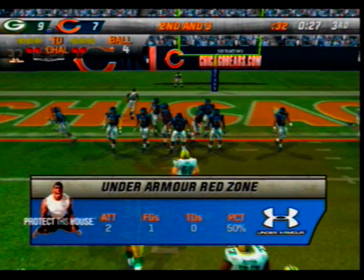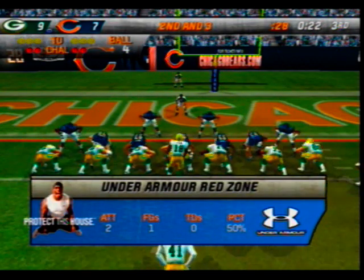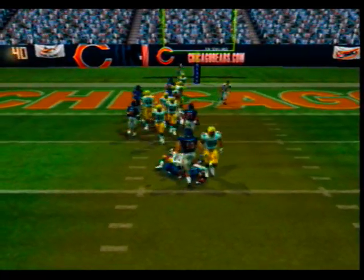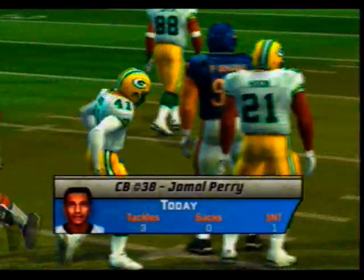Four more yards to finish off the drive with a touchdown. Not today. No, stop that moment. A little misdirection. Perry is there on the stop at the 8, and he chases him down behind the line of scrimmage for a loss.